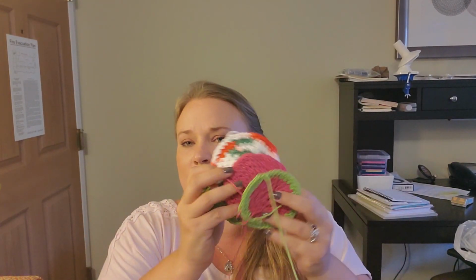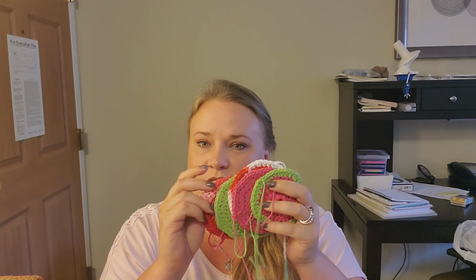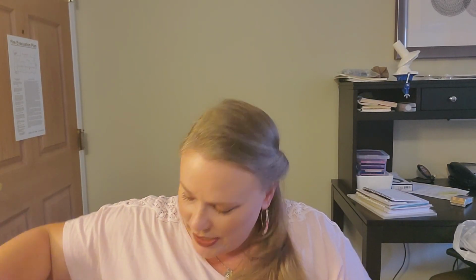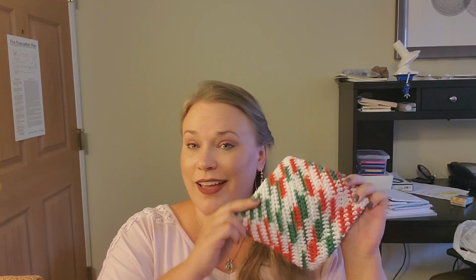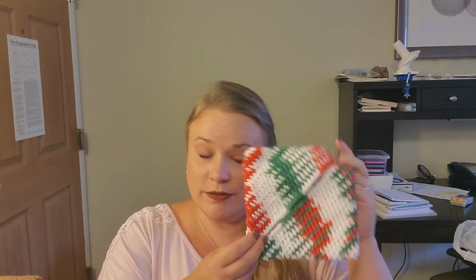Well, I'm planning on giving out a whole bunch of face scrubbies this Christmas. So I have a whole bunch of face scrubbies to go in that. Create a pot holder set. This is using Coats and Clark Sugar and Cream, which is now your inspirations. It's in the color of mistletoe, so that's the pot holder.